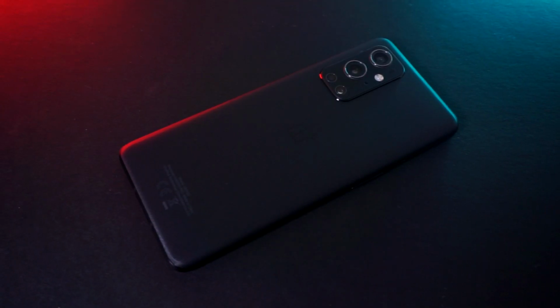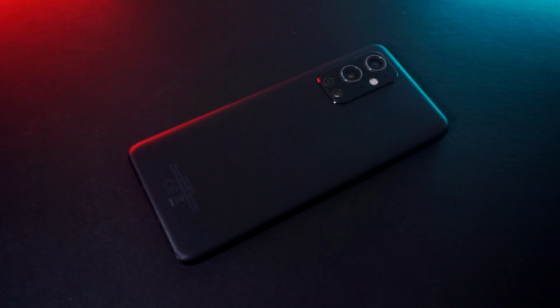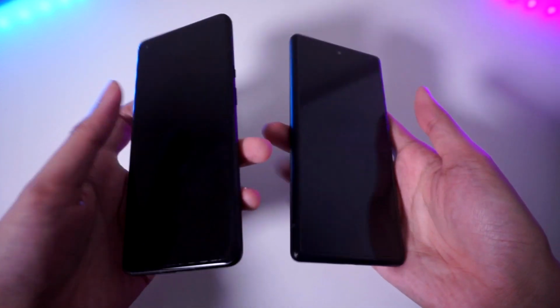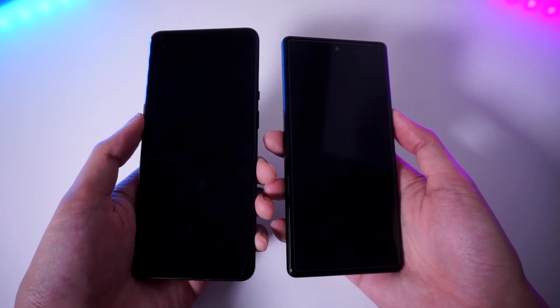In terms of camera hardware, the OnePlus 9 Pro was heavily advertised as having impressive imaging capabilities, courtesy of veteran camera brand Hasselblad. Now, a lot of hype was pushed into this partnership as OnePlus really wanted to market the phone as a go-to camera smartphone, rivaling the likes of Apple and Google's offerings.